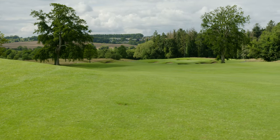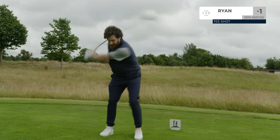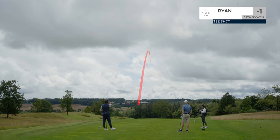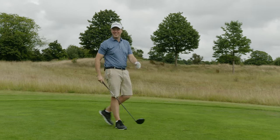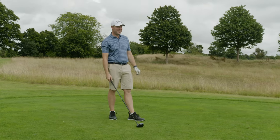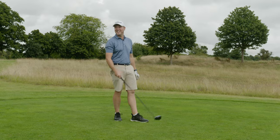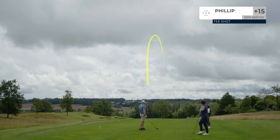Okay, hole 15, par 5. You can see the pin. Pin, yeah. It looks great, doesn't it? A bit late in the hitting area. Yeah, good shot. That was quick. It was, wasn't it? Launched straight right. Oh, it's okay. Oh, yeah, it's fine.